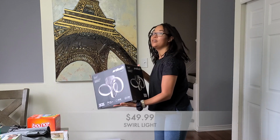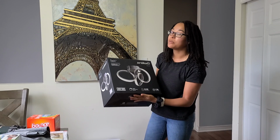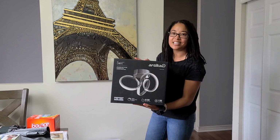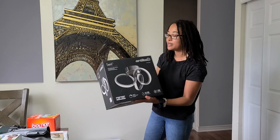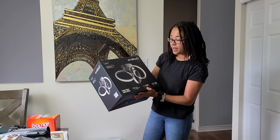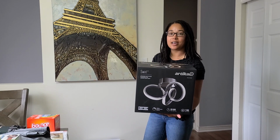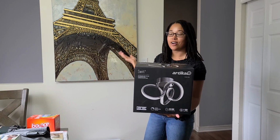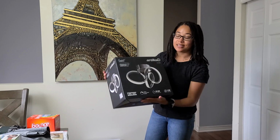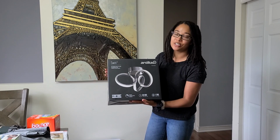But anyways, the last two items are the two items that I actually went into Costco for. The first item is this light, and we are replacing some lights in our house, and I just like the swirl one. It's LED, it's supposed to be dimmable, dimmable and LED, and yeah, I liked it. It seemed pretty cool. Once this is up, I'll show you guys a glimpse of it later on in another video. But this is what I went into Costco for and walked out hundreds of dollars later.